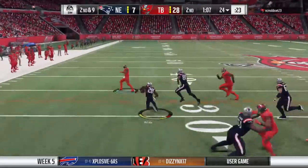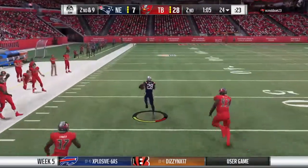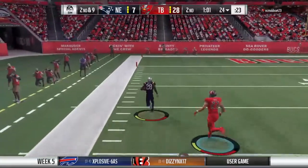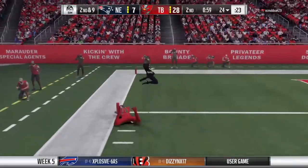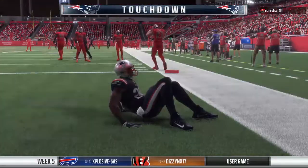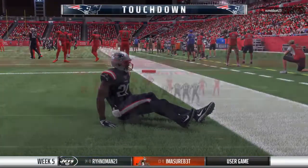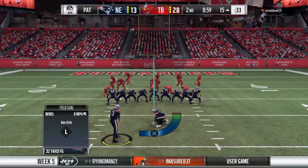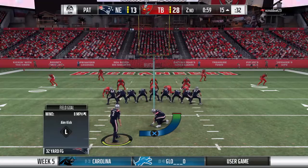They'll run it here. This is James White. Weaving through traffic, and now he's free. The 30, 10, and all the way in. Touchdown, New England. James White, his first touchdown on the year. And the Patriots make some inroads here on that deficit.